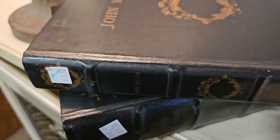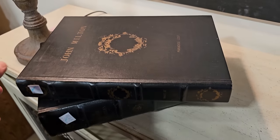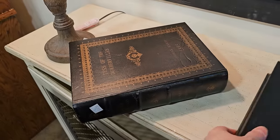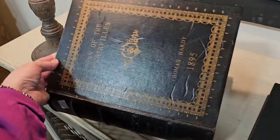And y'all know I'm always looking for that perfect place for our secret papers, so these books caught my eye. Look at that, built in. Nobody would ever know. These are $7 each. I think that'd actually be perfect on your coffee table, maybe to hold your remote controls.